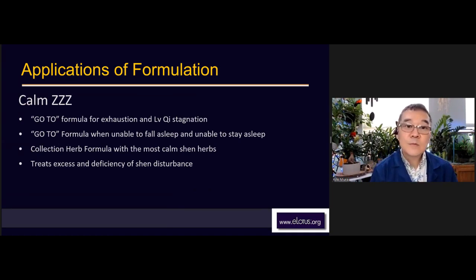So here are some of my clinical guidance. It's a go-to formula for someone who is exhausted with liver qi stagnation. And again, we've been seeing this much, much more these last 3 years. People are functioning on reserve energy and exhausting their well of qi. And, you know, that's just a recipe for disaster. And some of it is just a physiological addiction. And that's where you can combine Calm ZZZ with Calm ES as well.